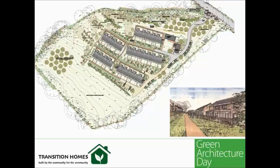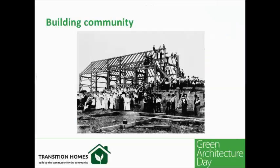Anyway, so it's not just about the buildings. You know, as I said, we're trying to build a community as well. And to build a community, you've got to get people involved. So we're yet to be granted planning permission, although it's looking very good at the moment. We've got a huge amount of local support. And once we've got planning permission, and the decision is due in about 6 weeks' time, then we can start allocating the houses to local people.